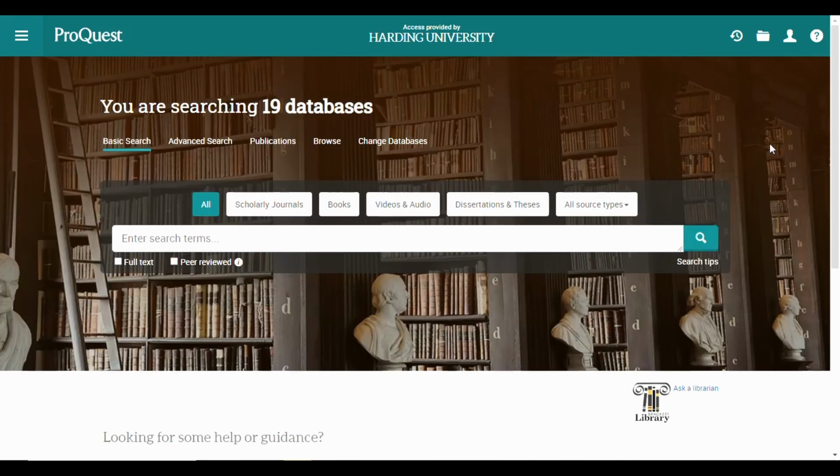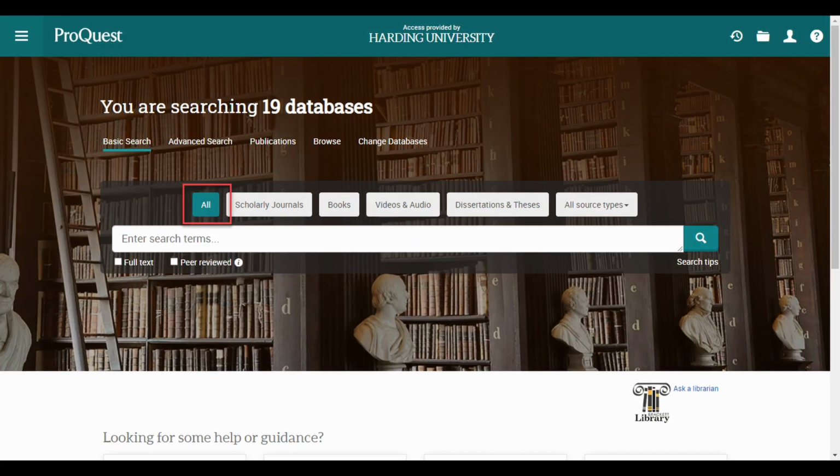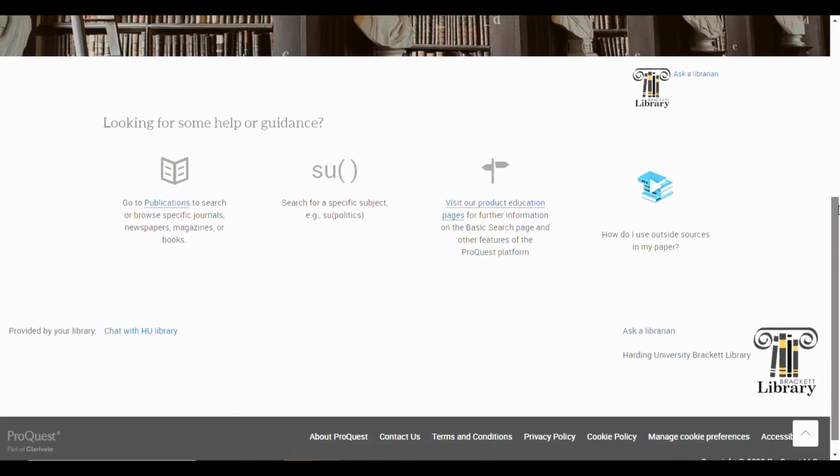To begin, choose the document type. All source types provides a menu to choose multiple types of resources or to exclude others. This search will access all types of sources. ProQuest Central also has some helpful hints on this page to make your searching more effective.